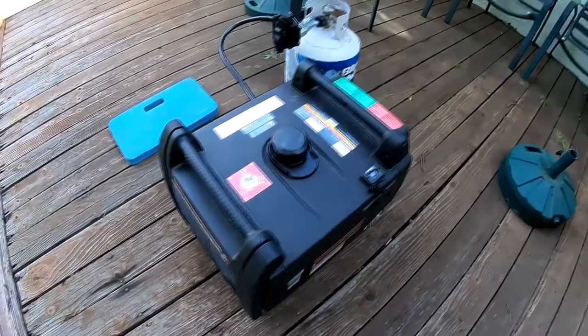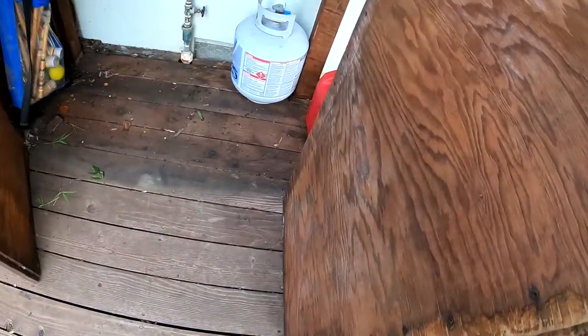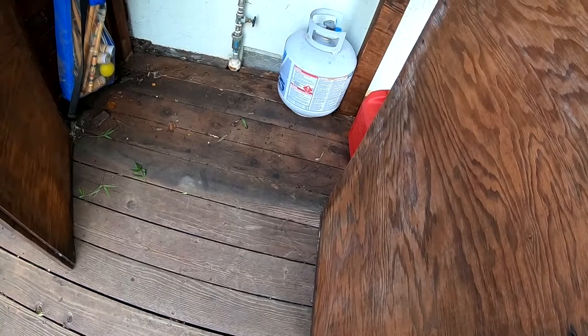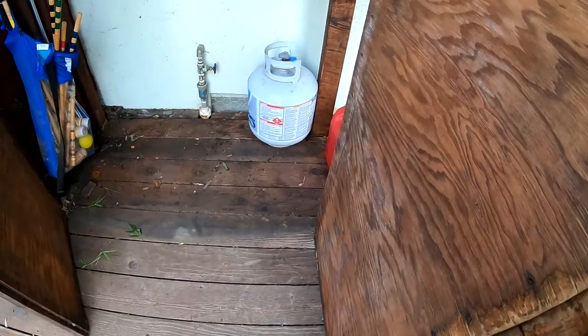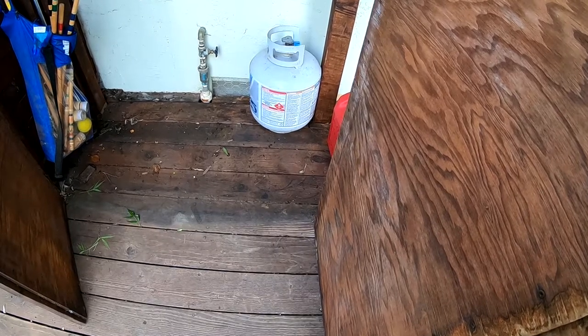Unfortunately, the shed, I use it for the generator and don't really have another place to store it, so we're pretty much stuck with putting it back in here. We'll get the trap set up and I'll show you the final setup again and we'll see what happens in the next few days.